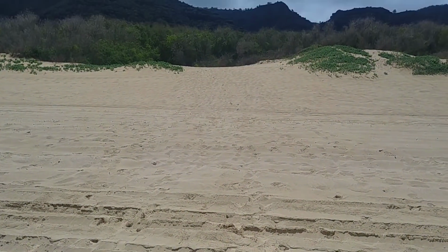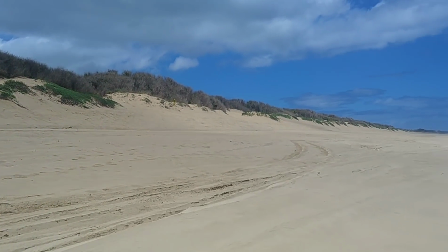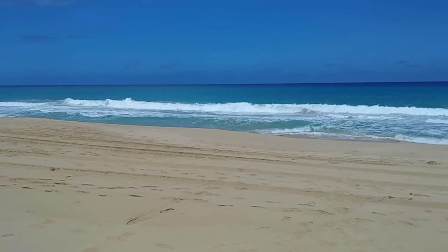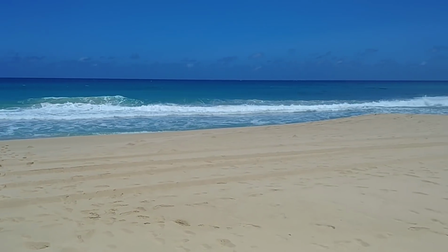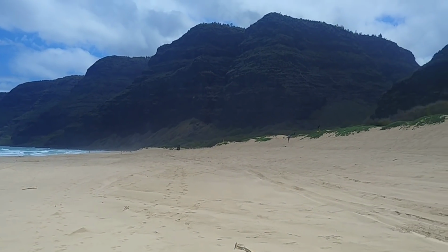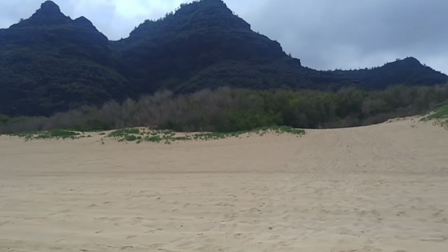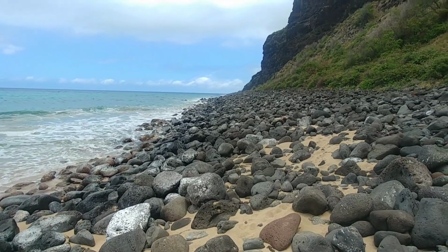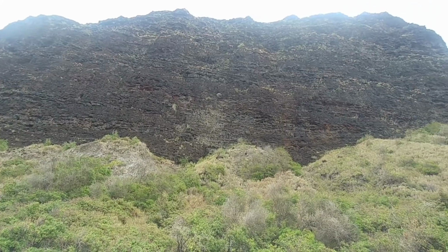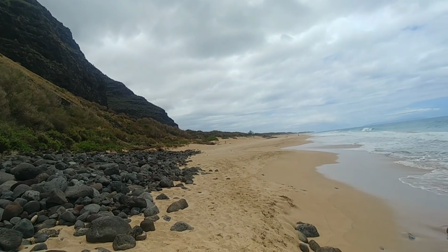Beach time. So of course I had to go exploring. That's what I do. So I'm at the end of the beach, and I'm right up against these gorgeous walls. Oh my god! Reminds me a lot of the canyons in the Gila River, but obviously they have their differences. This place is so amazing.